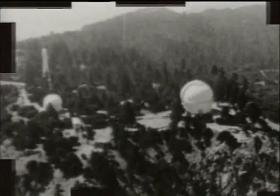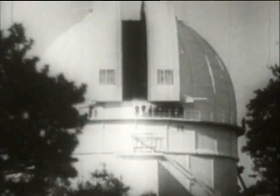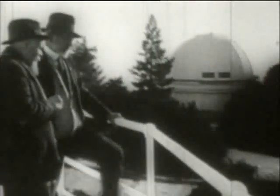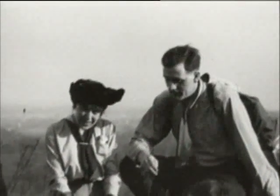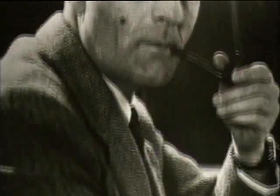The story of the telescope's namesake goes back to Southern California in the 1920s. Early in the 20th century, astronomers still believed that the universe consisted of our Milky Way galaxy and nothing more. That concept was shattered by a dapper young astronomer, a star athlete and Rhodes Scholar named Edwin Hubble.